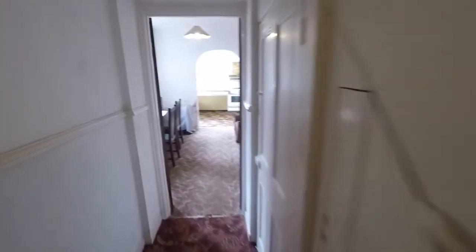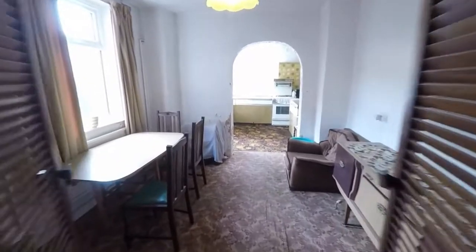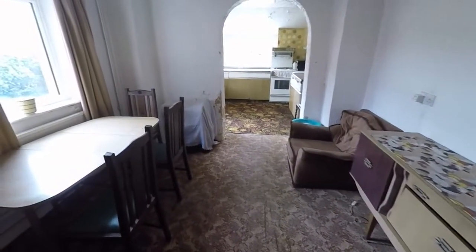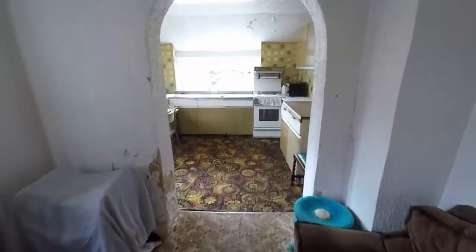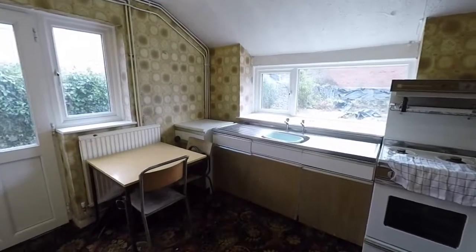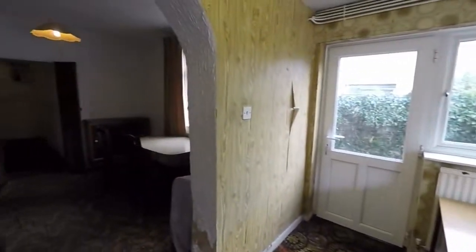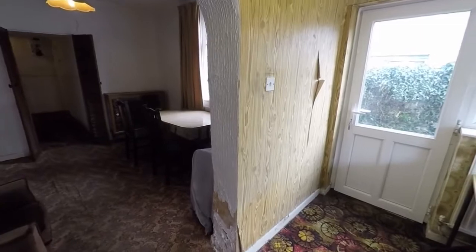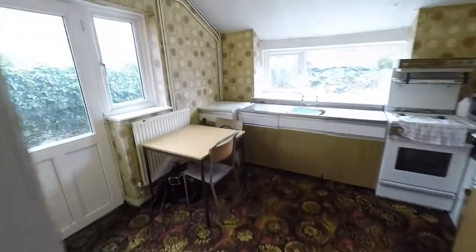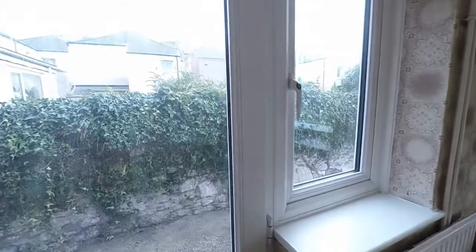And then if we make our way through here, we have this additional area, suitable for dining as it does lead on through to the kitchen. Kitchen to the rear then, again, as I mentioned, this just does have lots of potential. You've got your seating areas at the front, and then you've got this big open area for kitchen and diner. Lots of options there. And we'll just show you out onto the garden.